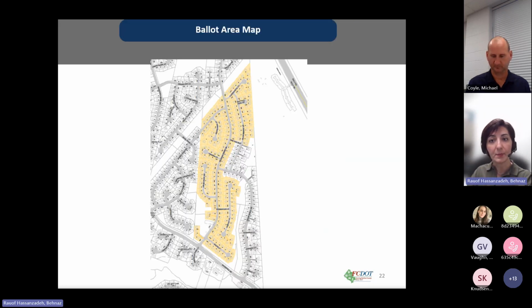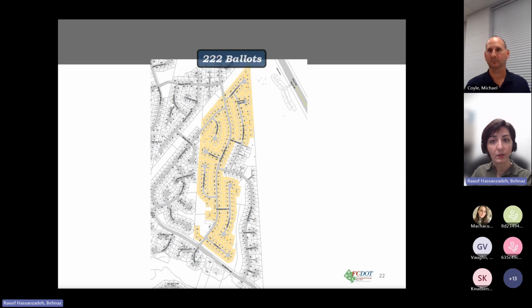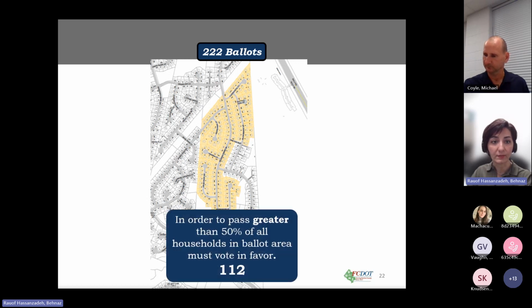Here you can see the ballot area map for Sequoia Farms Drive. There are 222 ballots, and in order for the proposed plan to move forward, we will need greater than 50% of all households to vote in favor. And so we will need 112 yes votes.